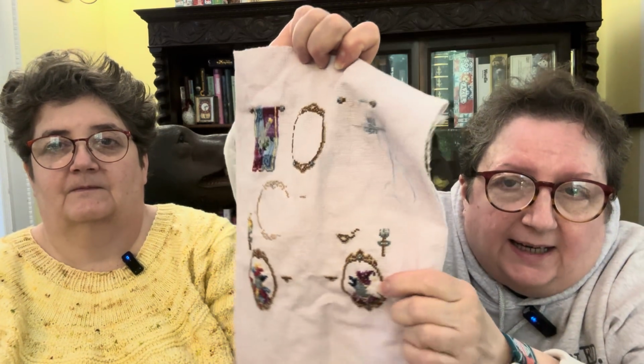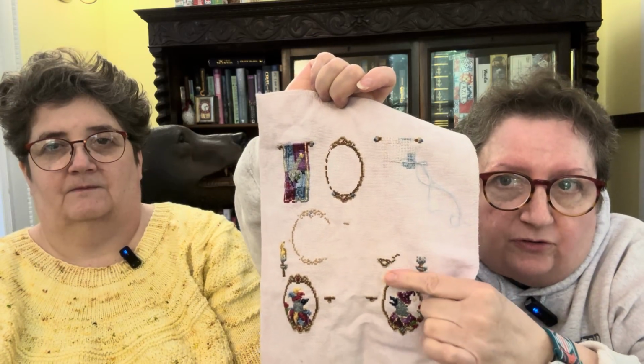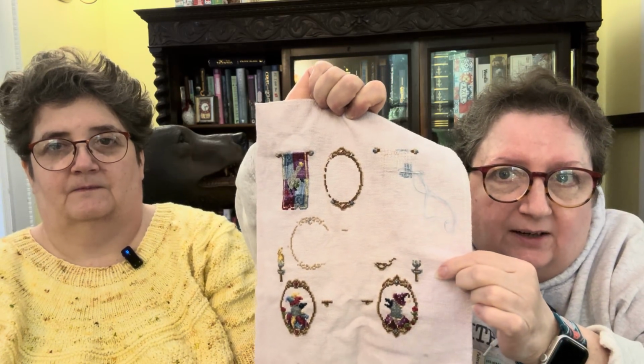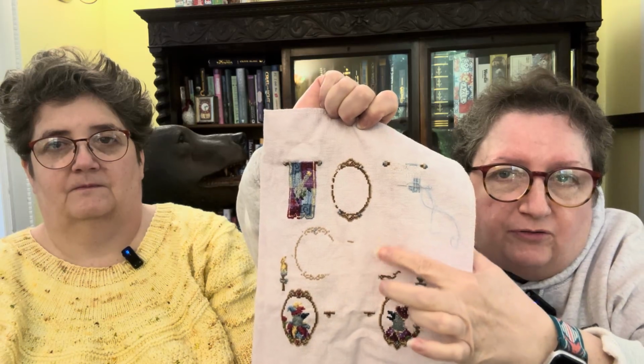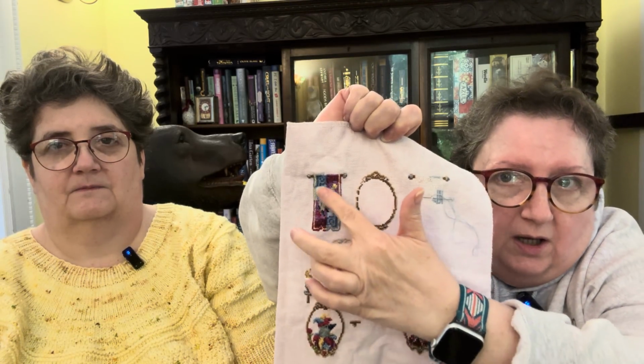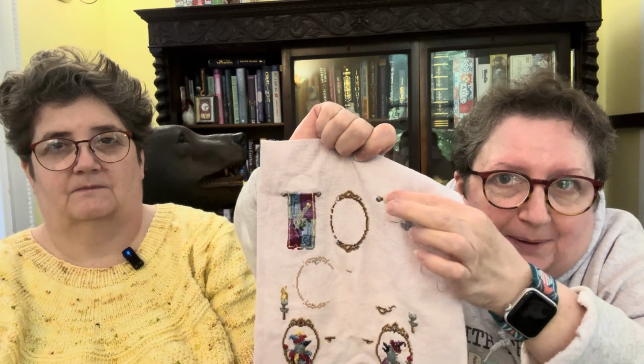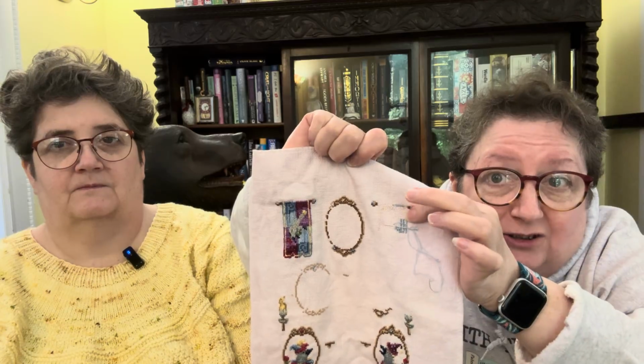I'm not completely up to date on this like Helen is. So what I have done is I added in the magical raven and I finished up his frame. I still have to do the frame above him, finish this frame. This one's ready to go. This banner is completely done. I took out this banner and I'm redoing it.